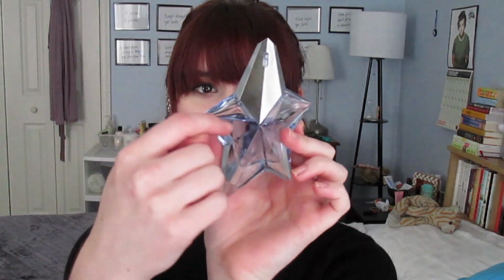And so I don't love it as much. And so I just want to get through it this year, and I don't know, I still have a lot of the bottle left. And this is like the most expensive perfume ever. It's on par with Tom Ford. So that's insane in itself. But yeah, I've just been using this more because I want to get through it this year.